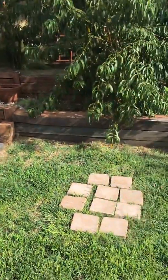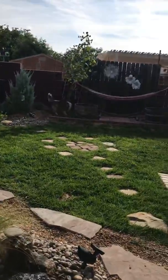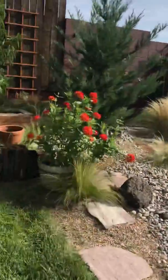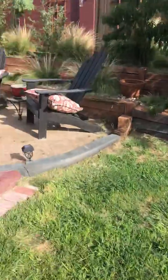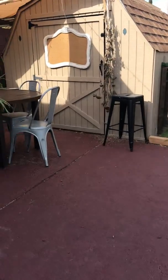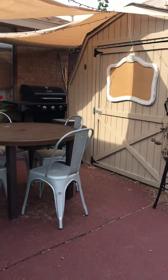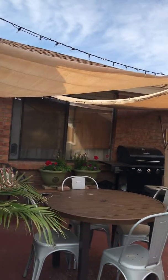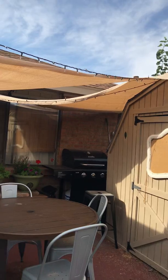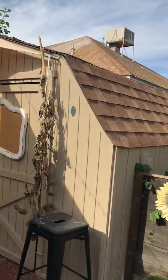Oh, I put in these stones here and over here because I would like to put a bird bath on both of those spots. And then of course we still haven't done anything with the cement here, but that's a project upcoming. I love the sailcloth shades. These have been really great. They've saved us this year, that's for sure.